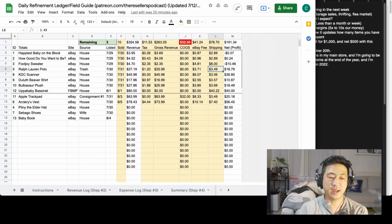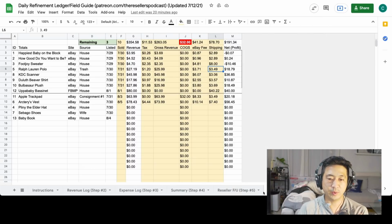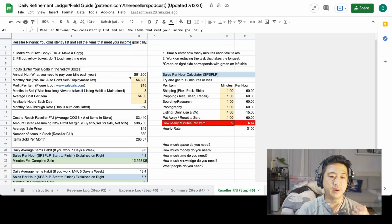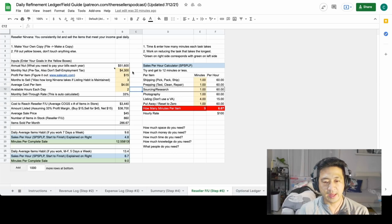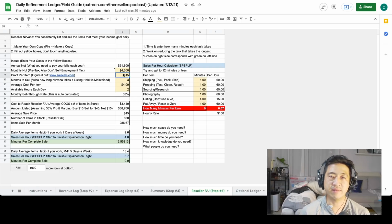So inside the calculator, there's a tab called Reseller FU. So this is the number that you would need to make in order to quit your day job. And it calculates how much you need to earn to quit your day job. So in this example, it's $4,300, which is $1,000 per week. So I want to make $15 profit per item on average, which is not easy. And I do need a little more capital to do that because right now I don't have enough money to buy enough inventory, but that's okay.